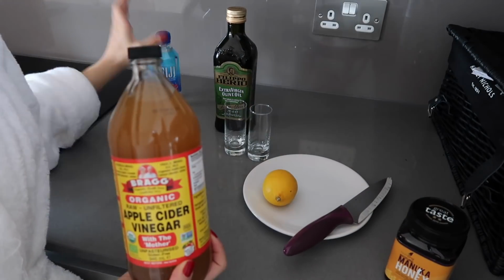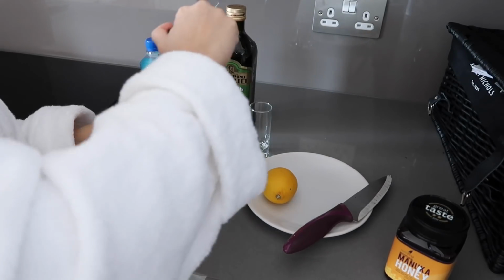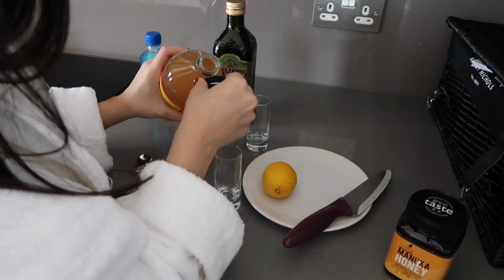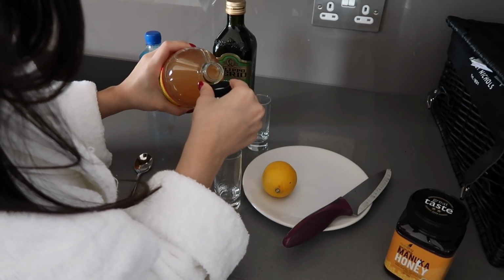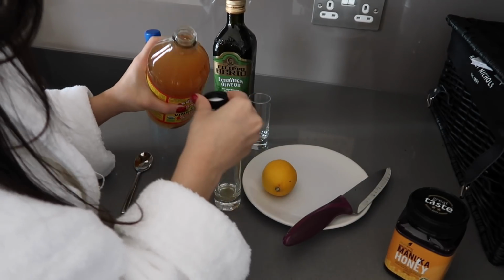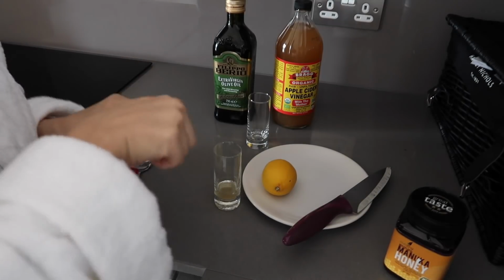As I said, I like to dilute this because it honestly tastes so awful. So I don't really measure it out exactly every time, but more or less it's about a capful of apple cider vinegar. Maybe, yeah, maybe 2 caps. Okay, that stinks, that's absolutely disgusting. A little bit of water.